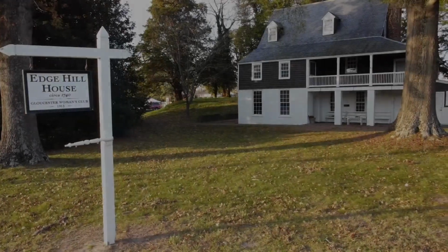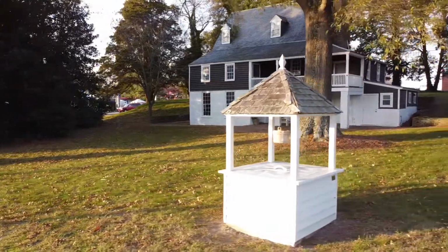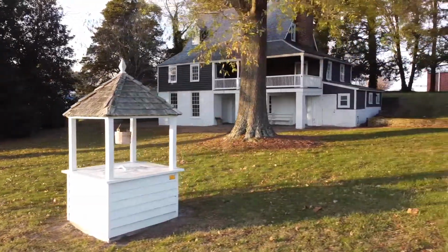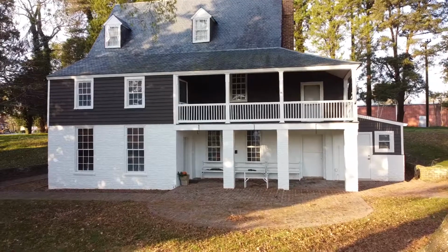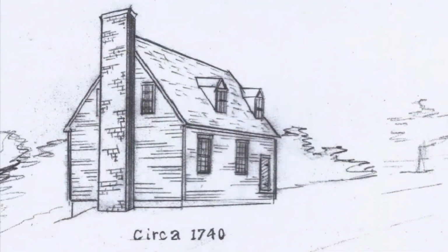Welcome to Edge Hill House, home to the Gloucester Women's Club since 1913. This beautiful house was built in 1750. At that time, it was only 1.5 stories tall. So imagine it without the lower level, just the top 2 stories.